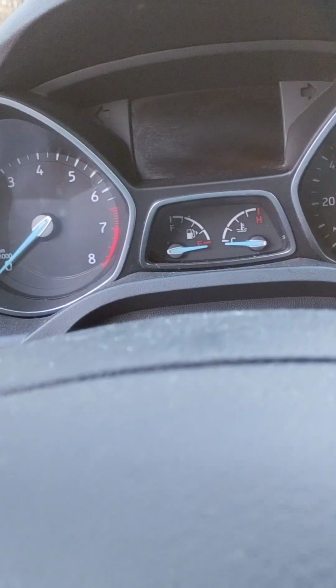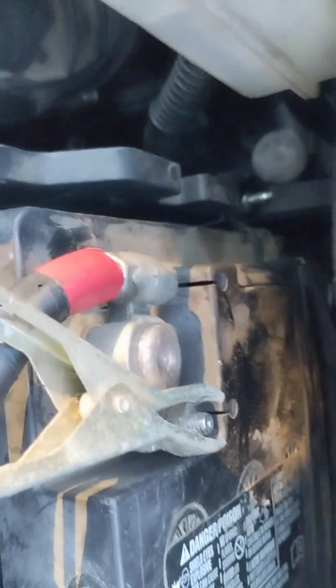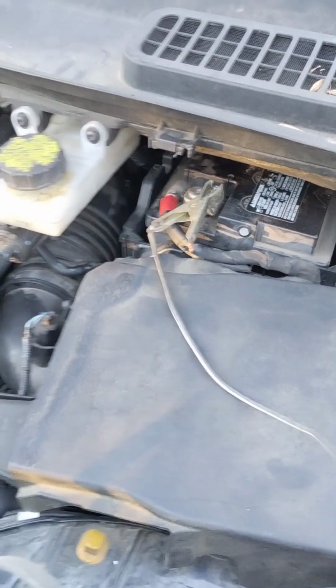Nope. Still nothing. I always act like the battery cable's loose, but of course I moved them, and they don't move. And the back one's a mug to get to. So here we go. We'll see what we can do.